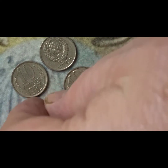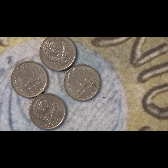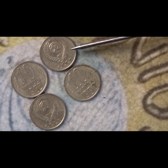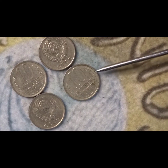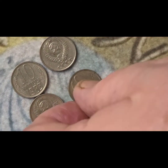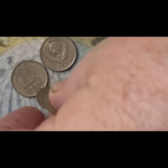Now I have 4 10 kopeck coins. They're from the years 1983, 1980, 1986 and 1990. You have the hammer and sickle winged motif, and on the back you have the value and the year. I think the year's on the back. Yeah, the year's on the back of these. So there's 4 small silver 10 kopeck coins. Again, no mintage figures.